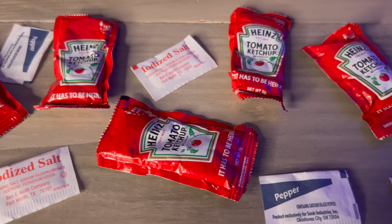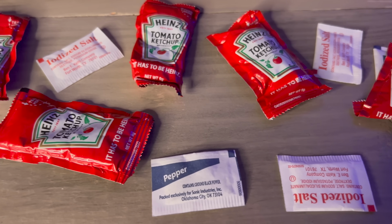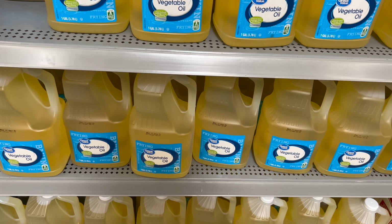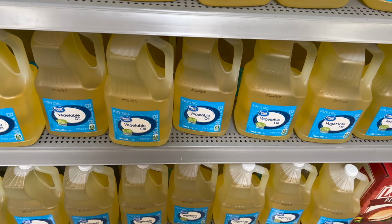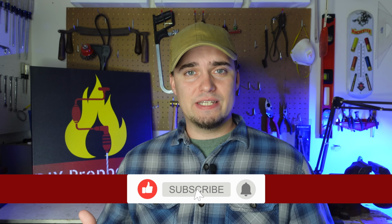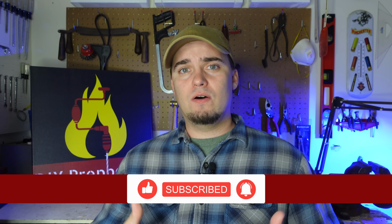And in addition to spices, also stock up on condiments. They may not have as long of a shelf life as some other foods on this list, but like spices, they can add some variety to your diet. And it is important to store foods that don't necessarily have an indefinite shelf life. Things like cooking oil, olive oil, then yeast if you're baking bread, those are all examples of things that you want to stockpile and rotate.